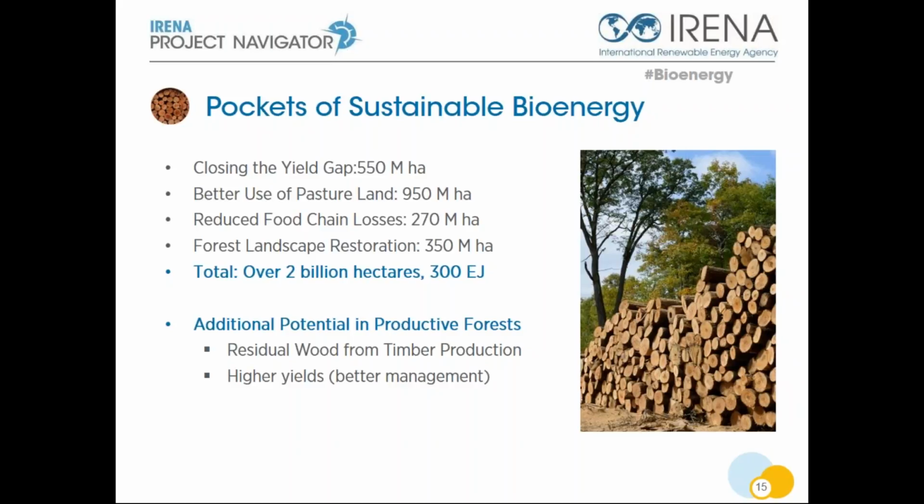And in the next slide, I'm going to show, not yet, but there's also very important options for forest landscape restoration. If you add it all up, some 2 billion hectares could become available for raising, in theory, additional bioenergy crops without conflicting with food production and without requiring additional land. And if you were to assume an average yield of 10 tons per hectare for woody crops, which is conservative.